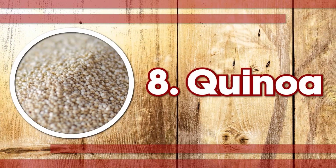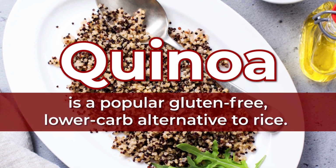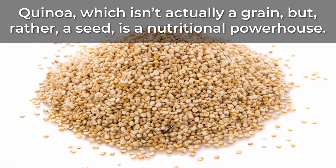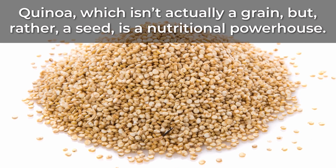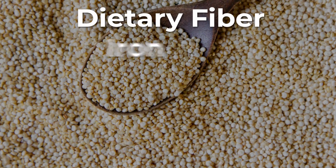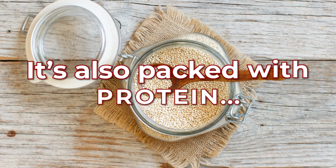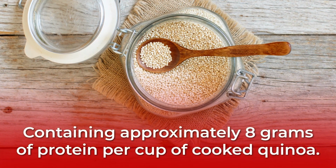Number 8. Quinoa. Quinoa is a popular gluten-free, lower-carb alternative to rice. That's why it's become a superstar grain food for diabetics. Quinoa, which isn't actually a grain, but rather a seed, is a nutritional powerhouse. Every tiny seed is loaded with dietary fiber, iron, magnesium, phosphorus, and zinc. But more importantly, it's also packed with protein, containing approximately 8 grams of protein per cup of cooked quinoa.